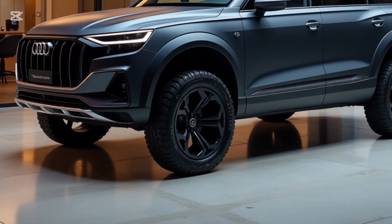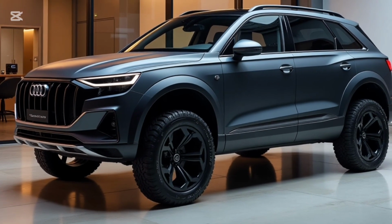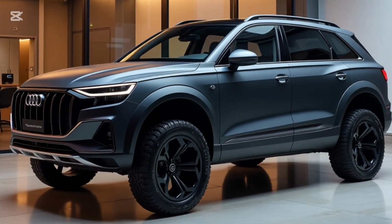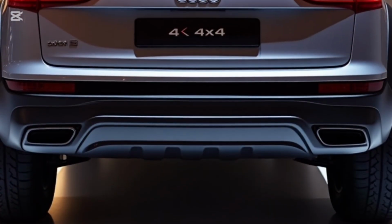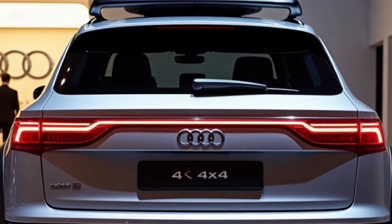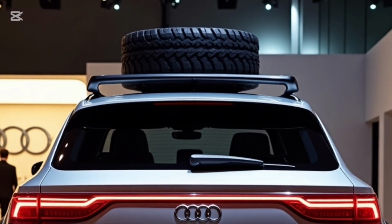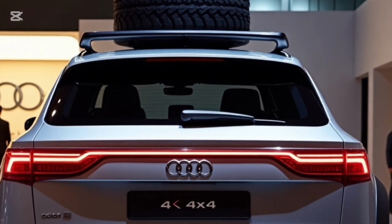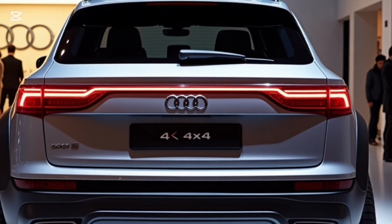Now, let's step inside this tech-loaded cockpit. Audi has redefined the off-road driving experience with an interior that's both futuristic and ultra-luxurious. The seats, vegan leather and recycled high-end materials, proving that sustainability and luxury can go hand in hand. The dashboard, a curved OLED digital display that spans the entire width of the cabin, offering AI-powered navigation, real-time terrain scanning, and a fully customizable interface.